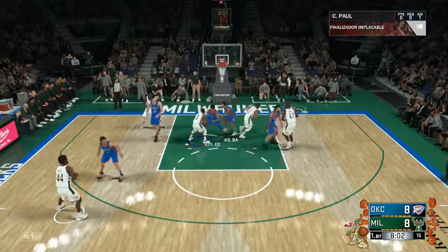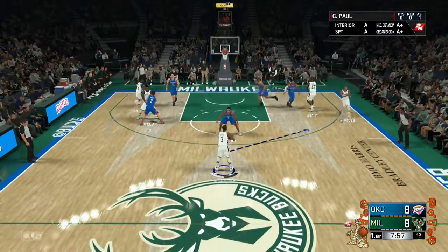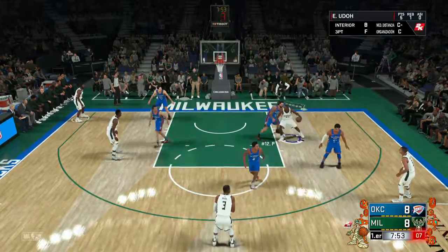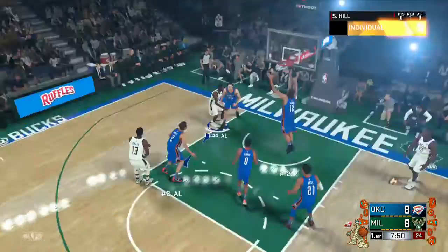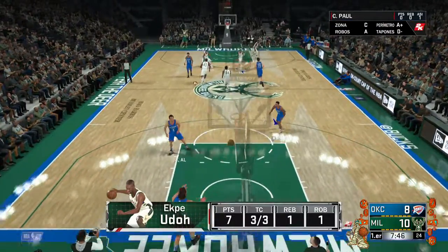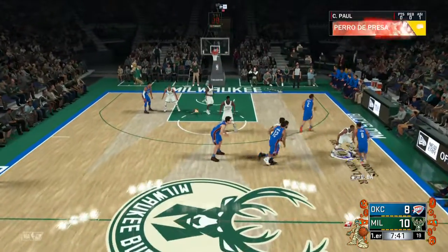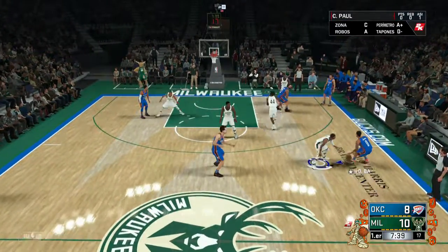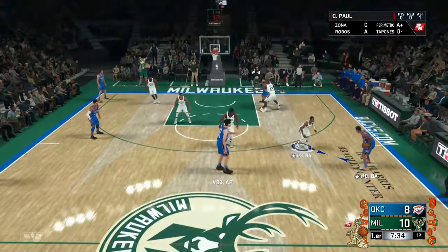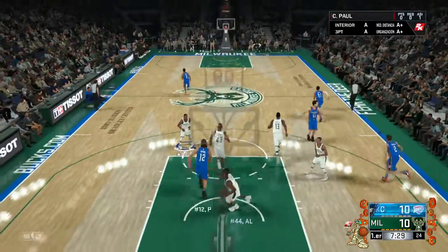Here's Paul. The kick out to Hill. Back to Paul. Nice ball movement by Milwaukee. 13 feet away. Udo gets the bucket. Udo's got 7 points in the game. Oklahoma City trailing. Teague against Paul. Down low. And Adams with the slam.